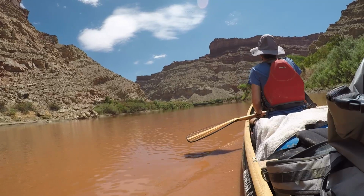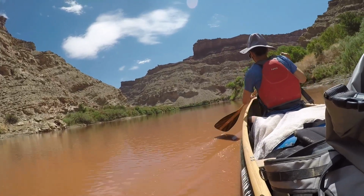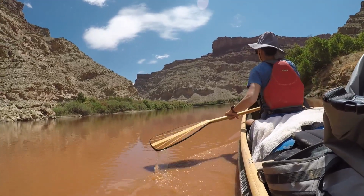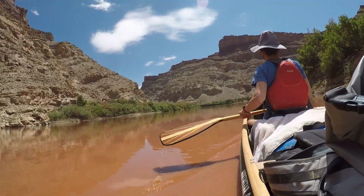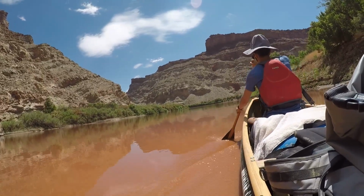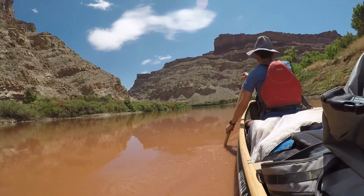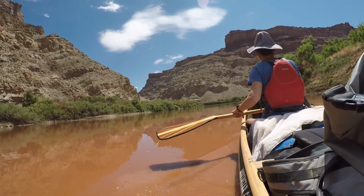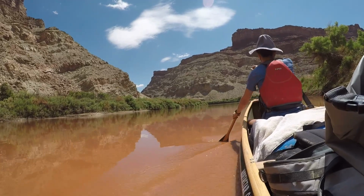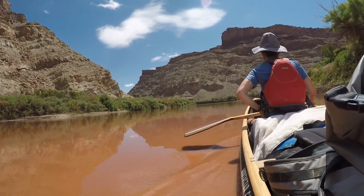Bank in front is the Colorado. It's going to come from your left. So we're coming around this way. Correct. There should be a beach right around the bend. It's because the water's so low.